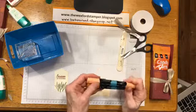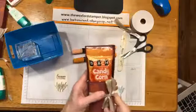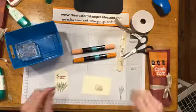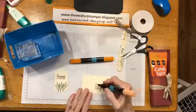I think it could, Renee. I think you could. You might want to make the top here a little shorter, but I think you could definitely fit tissues in there. That's a really great idea. I didn't think of that. Now you got me thinking about that. But I definitely think that would work.